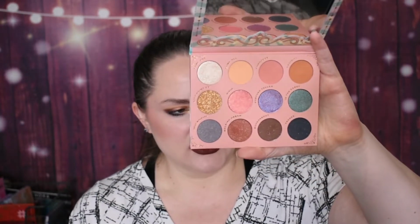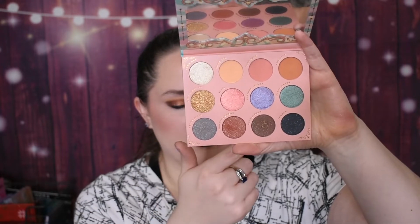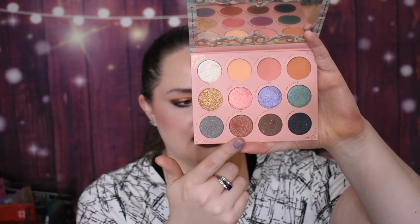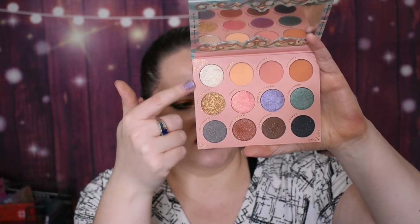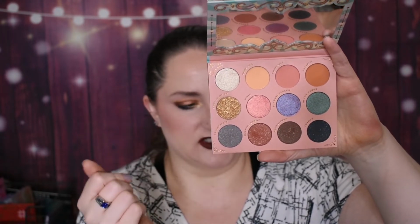So the first one to talk about is the ColourPop Ticket to Dreamland palette. And this one I bought because the packaging was really, really pretty. And then when I actually got the color story home, you've got a whole row of the mattes that have the sparkles in them. Then you have this row of shimmery shades and this row of mattes. Minus, I think this shade right here is actually a metallic.